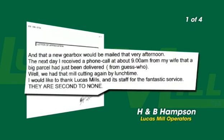The next day I received a phone call at about 9 a.m. from my wife saying that a big parcel had just been delivered. From guess who? Well, we had the mill cutting again by lunchtime. I would like to thank Lucas Mill and its staff for the fantastic service. They are second to none. From H&B Hampson.